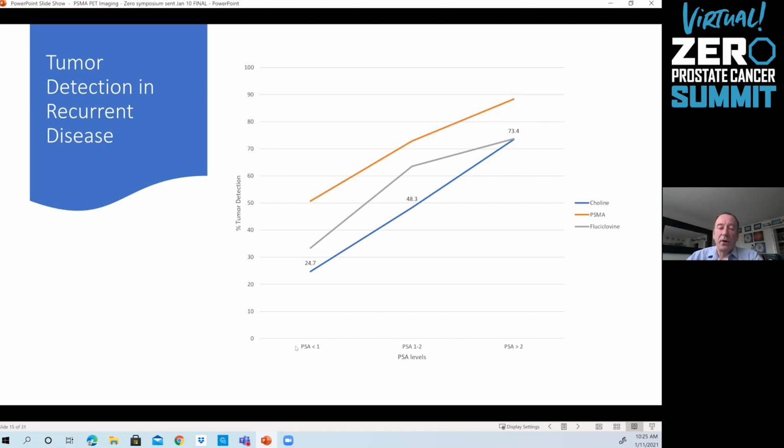So for example, for a PSA of less than 1, in orange here for the PSMA PET imaging, you can see that if a PET-CT is done, there's a 50% probability of finding a lesion at that point. Obviously, the probability increases with the level of PSA. So if the PSA is greater than 1, between 1 and 2, then the probability is going to be greater than 70%.